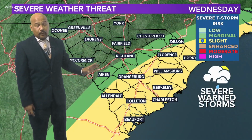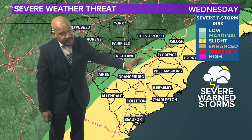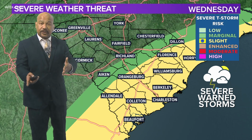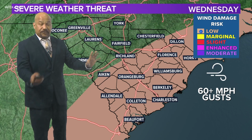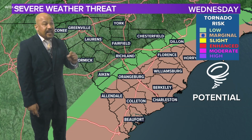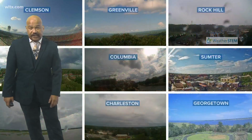Now, we also have a risk for severe weather. The severe weather basically covers along and south of I-20, but particularly along and south of I-95 from the Grand Strand to the low country, there is a slight risk, a higher risk, a Category 3, in which not only could we see strong wind gusts if the storms become severe, but although we're not expecting hail, there is the possibility as a tropical cyclone that we could see some tornado warnings, especially in the brown shaded areas.